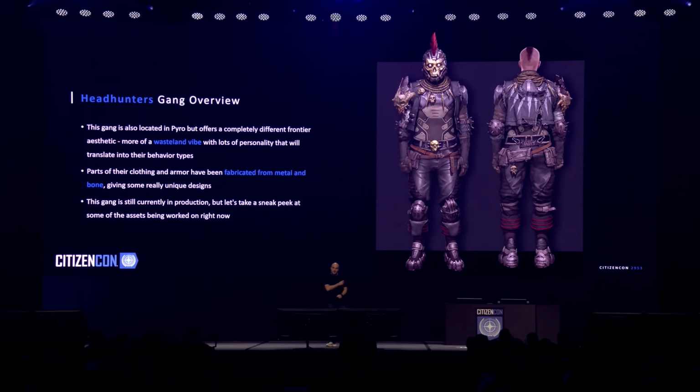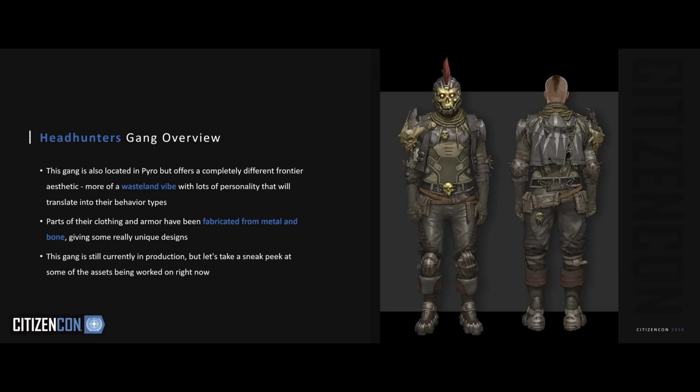Okay, cool. The next gang we're going to talk about is Headhunters. So this gang is also located in Pyro, but offers a completely different frontier aesthetic. More of a wasteland vibe with lots of personality, and this will translate into the behavior types. Now this gang is currently in production, but let's take a quick sneak peek.